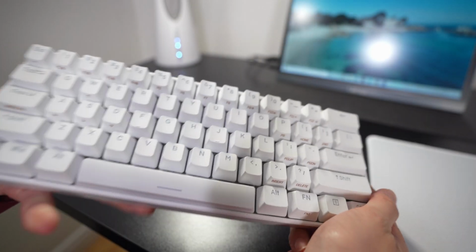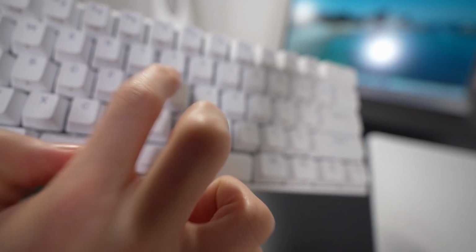And this keyboard works perfectly fine. I have no complaints about it. And if you're just doing homework, answering emails, it might be a little bit noisy though, so I don't know, you might want to consider a membrane keyboard.